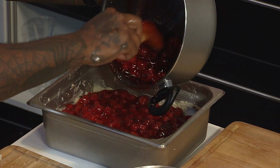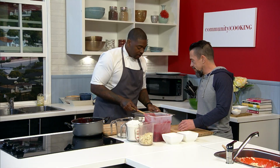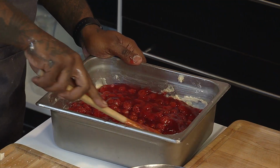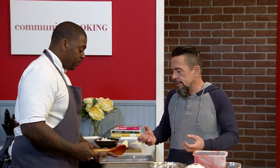Oh, I can't wait. All right, let me just throw it on there. So, see what I'm doing? I'm just kind of spreading it out evenly. Yeah, right. You can even give it a little shake. I've noticed, in terms of ratio-wise, you have a little more filling than you do the dough or the batter.